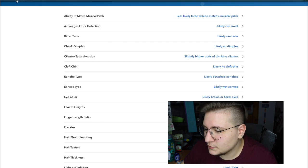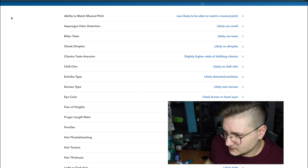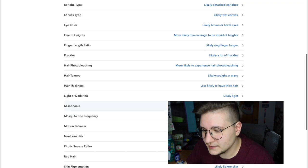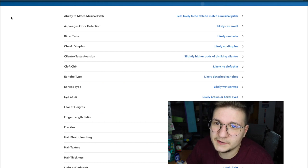Strange. Red hair, likely no red hair. Correct. Skin pigmentation, likely lighter skin. Sweet versus salty, likely prefers salty. That is false. I very much prefer sweet food. I always crave sweet food. Toe length ratio, likely big toe longer. That is true. Unibrow, likely no unibrow. That's true. I do nothing to my eyebrows. They just look like this.